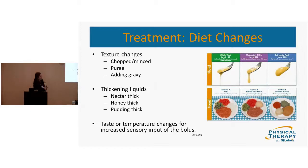And then thickened liquids, everyone's favorite thing as a patient. But the safest quick fix to keep them on the safest and least restrictive diet is to thicken their liquids. Another thing we could change is the taste or temperature for sensory reasons. Sometimes we see patients have an immediate cough response if it's really cold, so maybe we just give them room temperature water and all of a sudden it's not so much of a sensory shock to them. So playing around with things like that are things on our end for treatment that we can do.